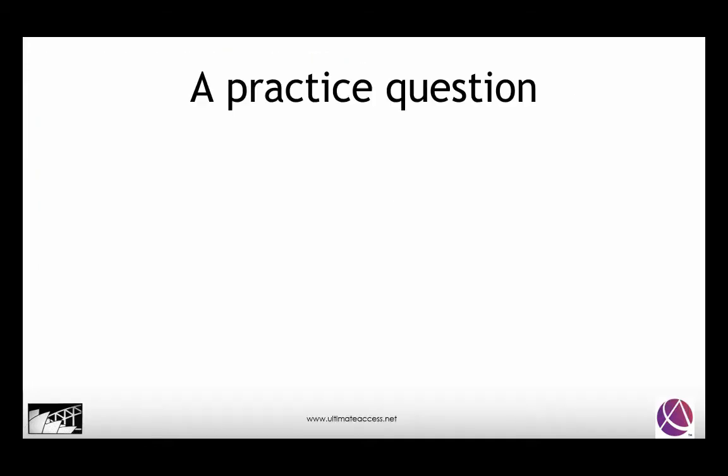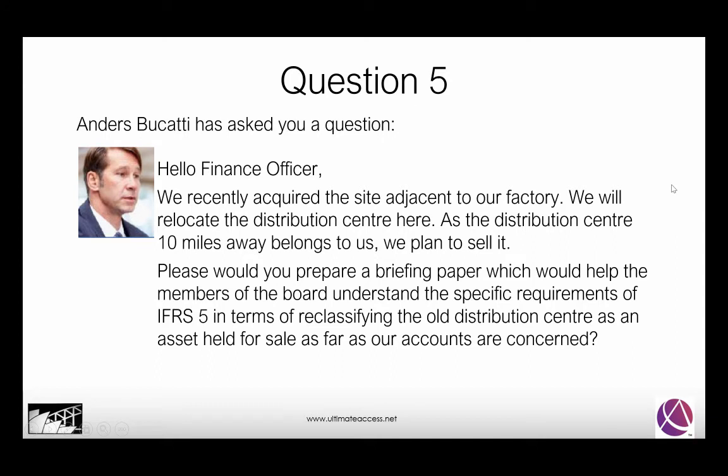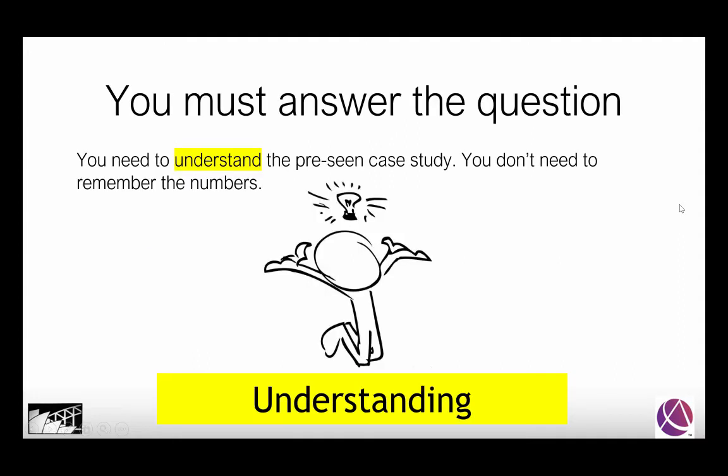So let's have a look at a practice question. Hello, finance officer, says Anders Bukati. We've recently acquired a site adjacent to our factory. We will relocate the distribution centre here. As the distribution centre is 10 miles away and belongs to us, we plan to sell it. Please would you prepare a briefing paper which would help the members of the board understand the specific requirements of IFRS 5 in terms of reclassifying the old distribution centre as an asset held for sale as far as our accounts are concerned.